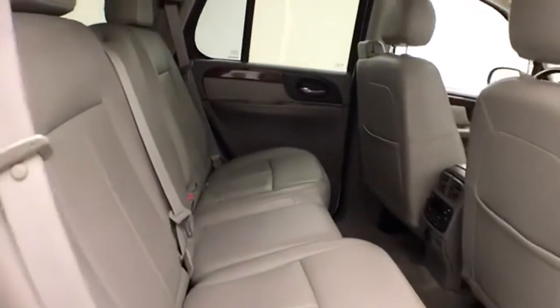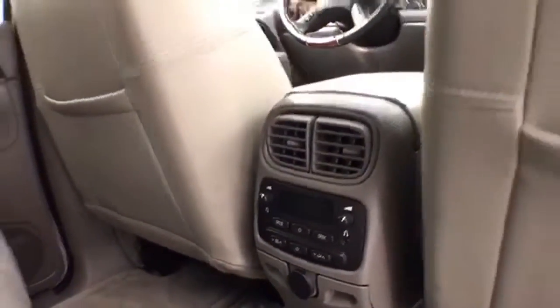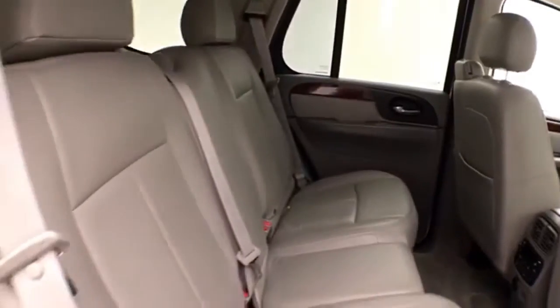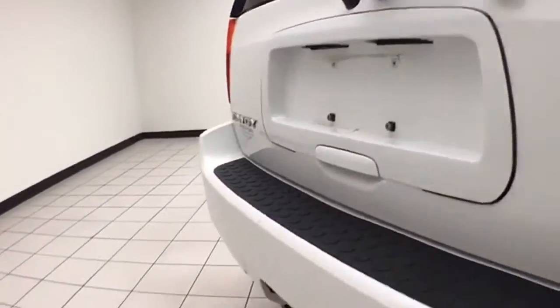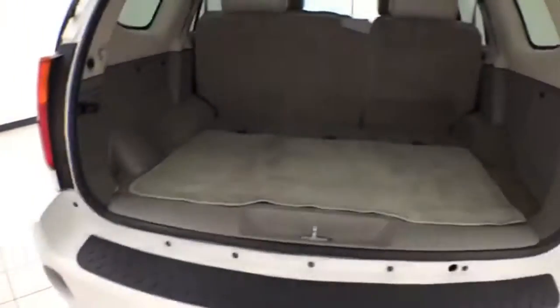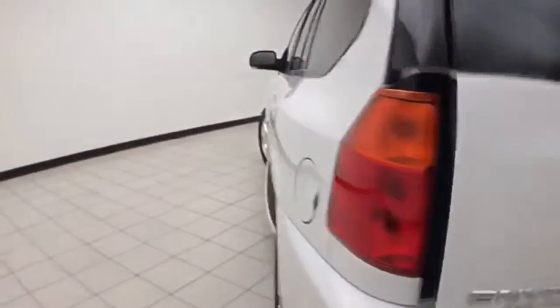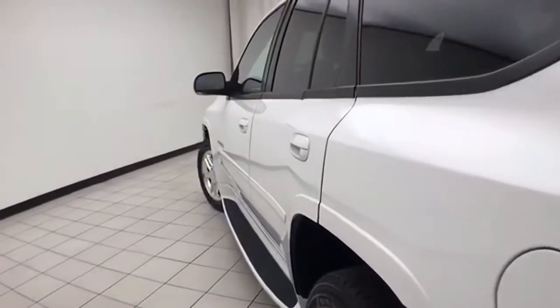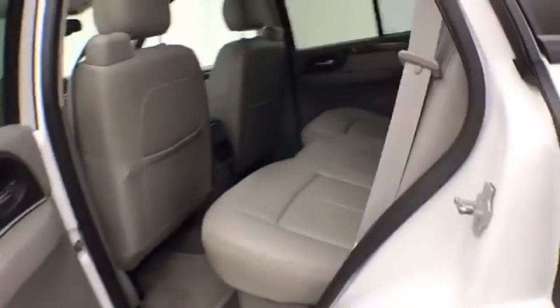This Envoy seats 5, leather interior. Rear audio as well as climate control. Split seats fold down to accommodate longer cargo items. Trailering package. Lots of cargo space in the rear. As I said, very clean. No dents or dings in the body. Running boards make it easy to get in and out, especially for kids or shorter passengers.